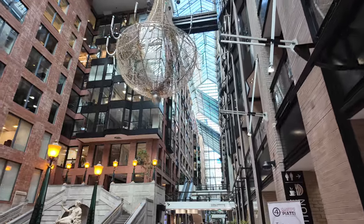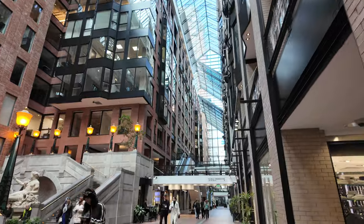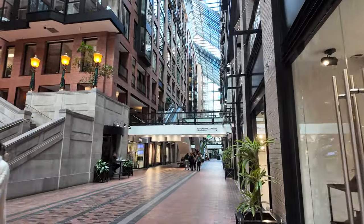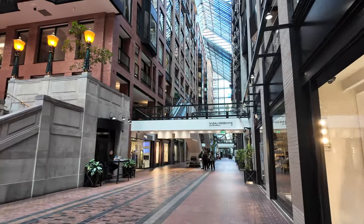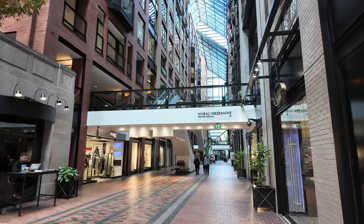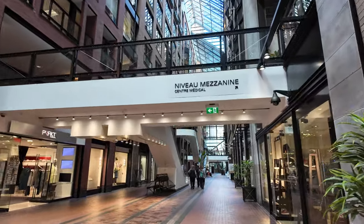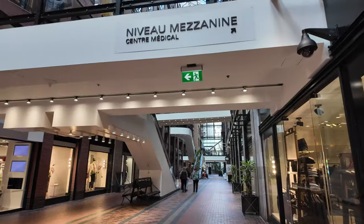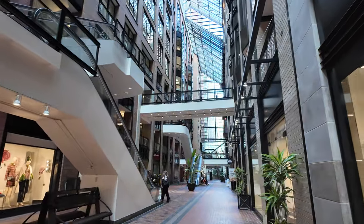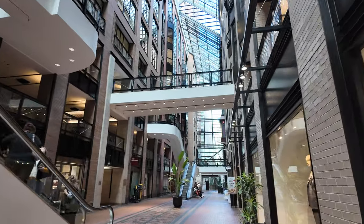This is a huge, did I tell you it was huge? Connection of shops and restaurants, and there's a subway system and there's businesses over top. But for most people, it's a shopping destination. And it runs secretly under most of downtown.